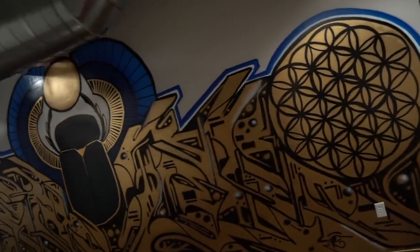So far today we've learned about... literally as I start recording, they start slicing something in the background. There's another sweet mural of theirs.